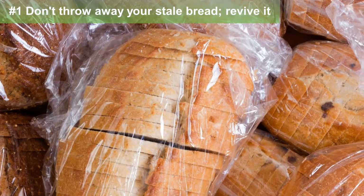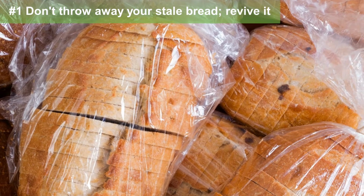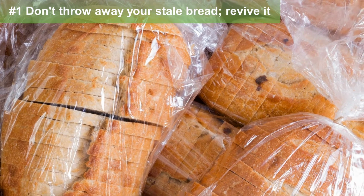You can also maximize the duration of your bread by popping any leftover slices you have into a reseal bag in the freezer to keep them fresher for longer.